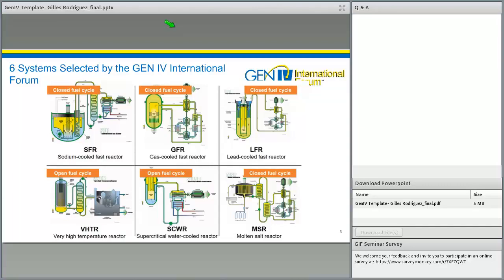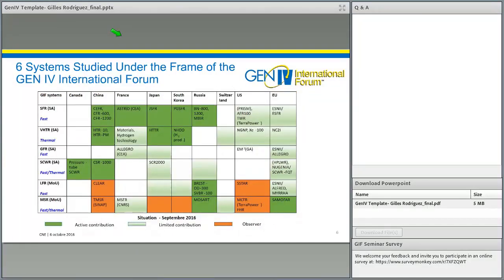So we have to select, because of course it's a huge amount of work to work on all of this, and the purpose of the Gen-4 system is to share the work among all the countries involved in the Generation-IV system. Maybe you are also very well aware of this table, where you can see as columns all the countries involved in the Generation-IV Forum, and on the different lines the different systems, and you can see in green where there is a contribution of each country for each system.